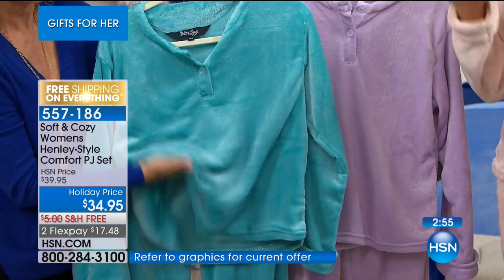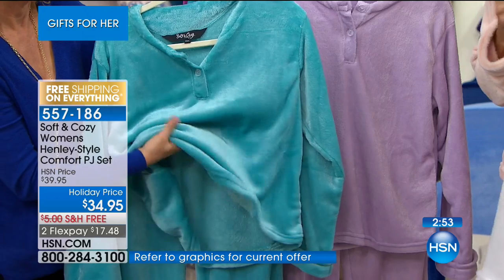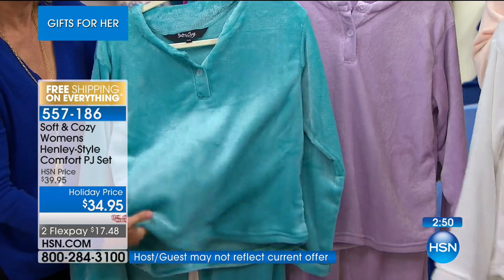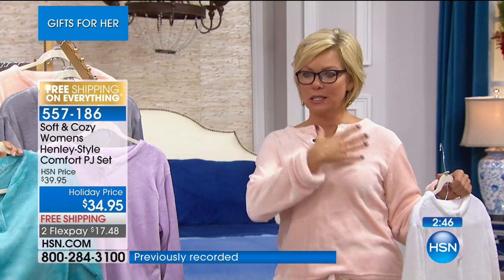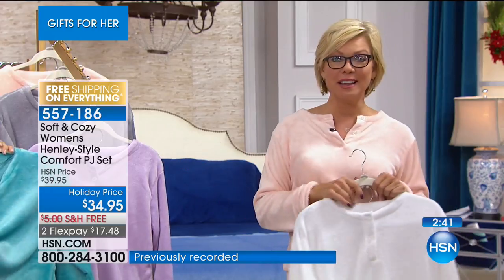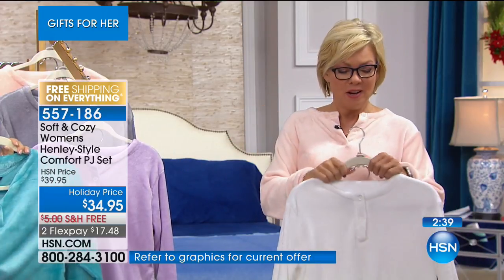Oftentimes we keep our temperatures a little bit lower and it's chilly in the winter, and this is something you're just going to feel good and look good in and be relaxed, and not feel like you're exposing yourself too much if there's family around and that sort of thing. You're having your morning coffee over the holidays.